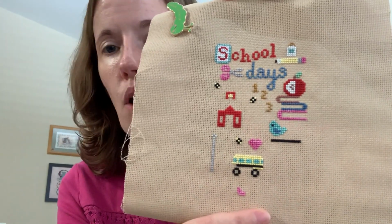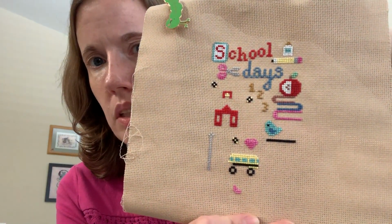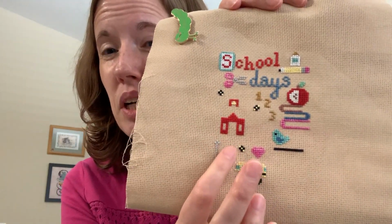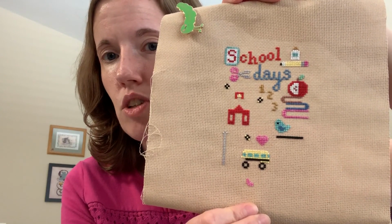And oh yeah, there is some dark blue in the flag, but I think I must have run out of my string or something. But anyways, I'm thinking of putting some French knot stars on the flag because there's no stars shown. So we'll see.